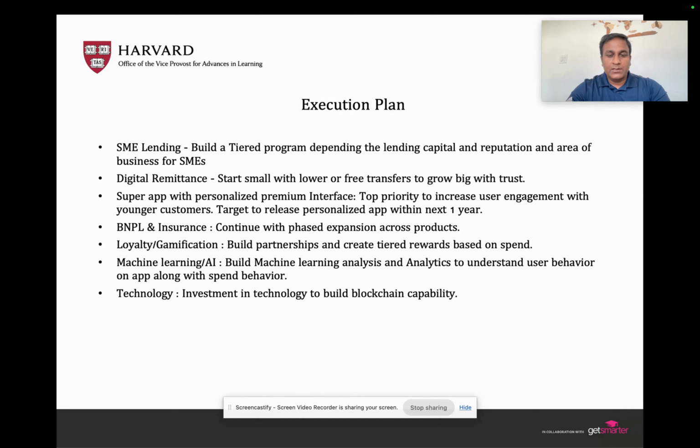So we have discussed the areas where we need to focus. This could be a simplified execution plan for SME lending. Like I said, build a tiered program. Digital remittance: start small with lower or free transfers to grow big with trust. Next is a super app with a personalized premium interface. Top priority is to increase user engagement with younger customers. Target to release a personalized app within the next year. So we need to have goals which are quantifiable. So I'm trying to come up with some plan in that direction, right?